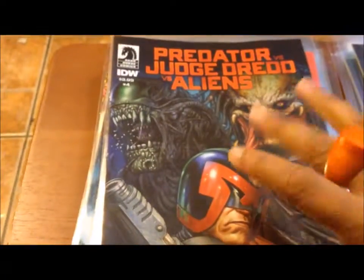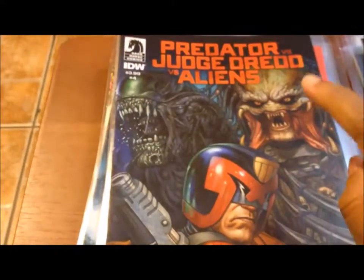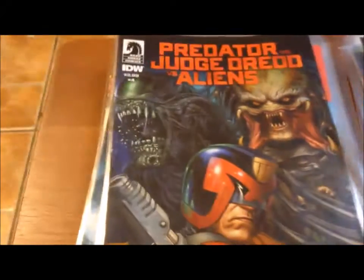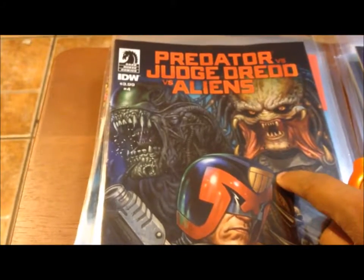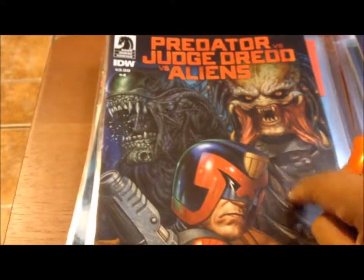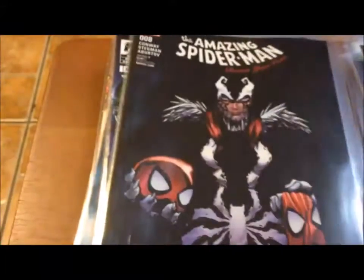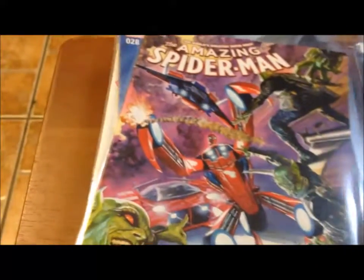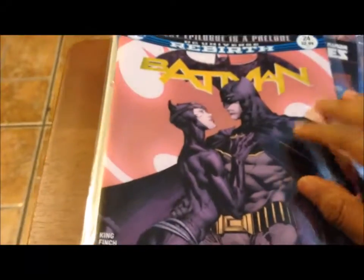So, sometimes when I remember to do it, I like to recap the best books of the haul. I am going to recommend, if you're a horror fan and a comic book fan, which if you are like me, you probably are, definitely try to track down the Predator Judge Dredd versus Aliens crossover. Really good artwork, really good storyline, in my opinion. I really, really dug the hell out of this. And also going to recommend, as soon as I get to it, the Batman books. Batman books have been really good.